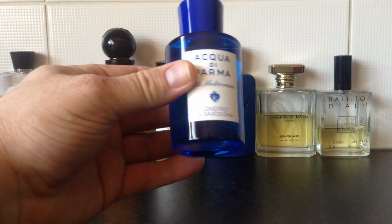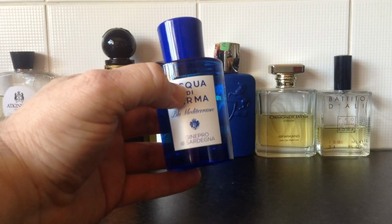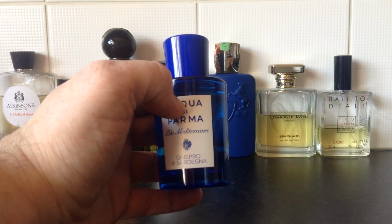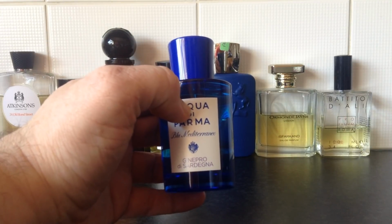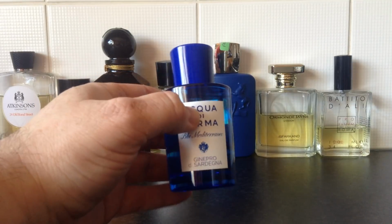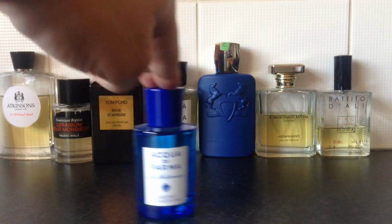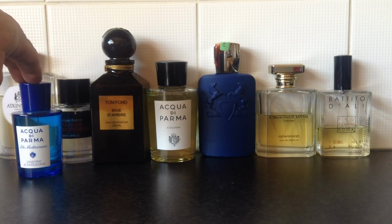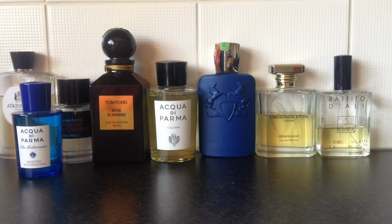And Ginepro means juniper in Italian, and this is unmistakably a juniper fragrance, but it's like a spicy, woody juniper. There's lots of peppery notes in this fragrance, and a wonderful citrus note as well. But it's quite an underappreciated, underrated one. Highly recommend you try it if you haven't. That is Ginepro di Sardegna from the house of Acqua di Parma.